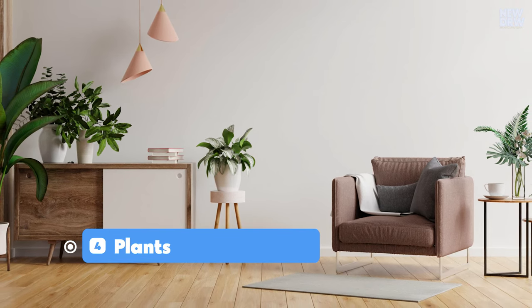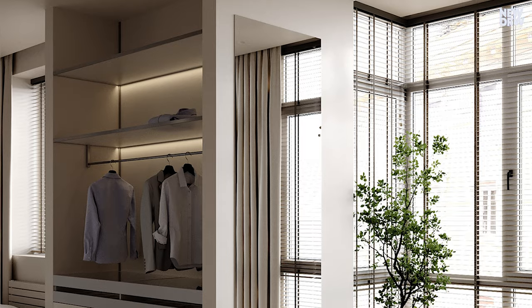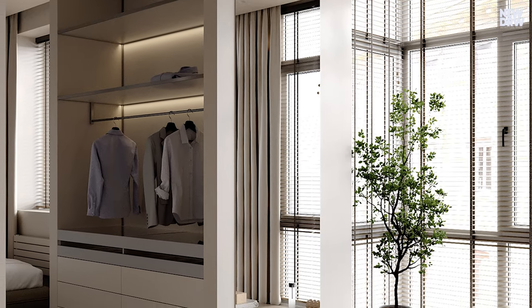Limit the number of plants to not disrupt the aesthetic. One large or two medium-sized plants are enough to enliven the space.